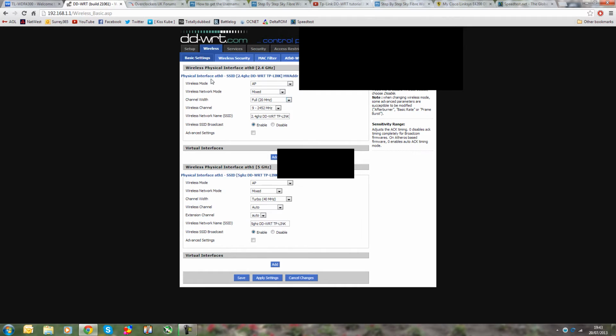So I just want to show you my wireless settings, as it's a dual band router. I've got 2.4 gigahertz and 5 gigahertz. What I suggest is if you have 2.4 gigahertz, you keep it on 20 megahertz for the channel width, because it's least interference. And for your wireless channel, just check around your area to see which one has the fewest people connected. You can do this via computer software, or via your phone. For example, my Android S3 has a little checker for 2.4 gigahertz frequencies, and I can see what channel people are on around my area.